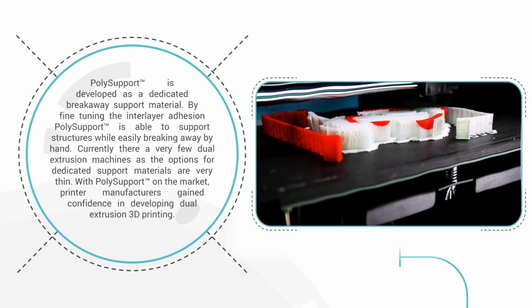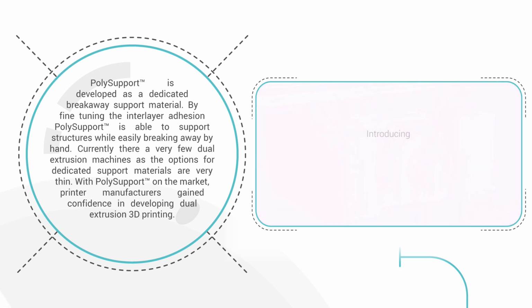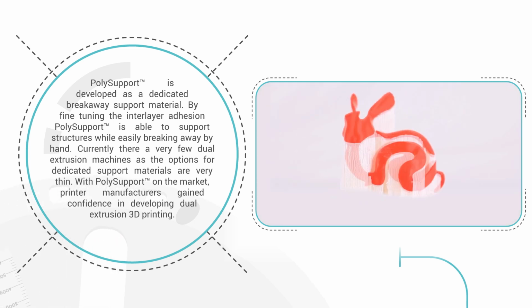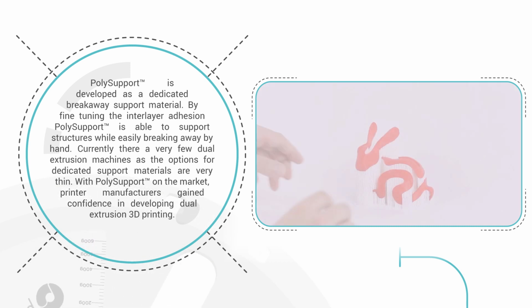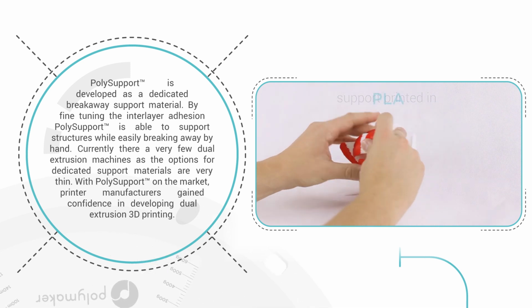Poly Support is developed as a dedicated breakaway support material. By fine-tuning the interlayer adhesion, Poly Support is able to support structures while easily breaking away by hand. Currently, there are very few dual extrusion machines, as the options for dedicated support materials are very thin. With Poly Support on the market, printer manufacturers gain confidence in developing dual extrusion 3D printing.